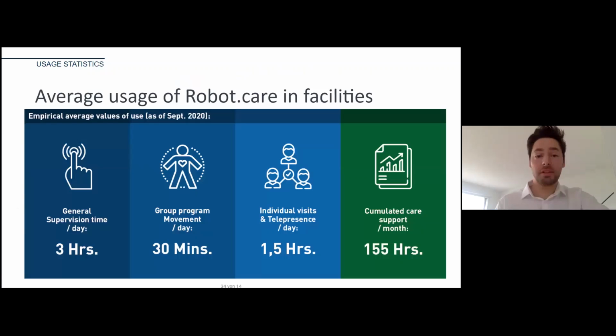Here you see an average usage. This is data we could carry on from all projects we deployed in the last 2.5 years, the average usage from all facilities. So here you see general supervision time, general usage on a daily basis. Then we have the group program, which is quite new. We have around 10 partners using the fitness program right now. Then the individual telepresence possibilities, and here we have to say with COVID, this telepresence is quite increasing. At the end, we always have to talk about data and the possibilities on a monthly basis. With the quantitative aspects, we are aiming at the moment at a usage of 155 hours monthly. And we continuously get feedback from our partners to have a database on the usage.